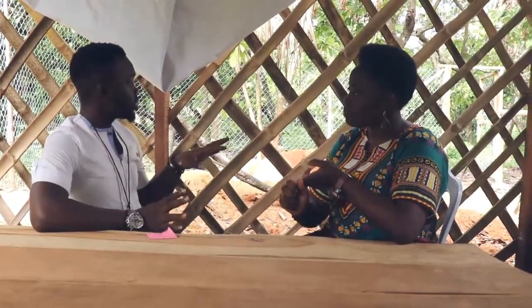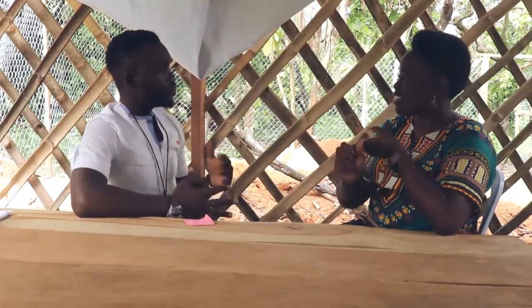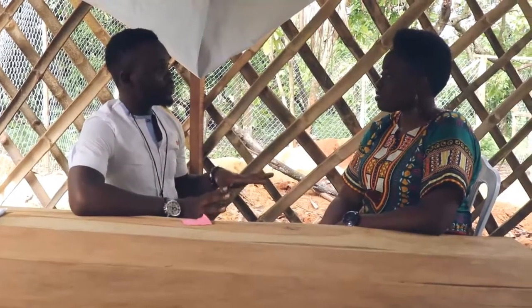So is that how you got this land? That's how everything started, getting the land, how we are here. It's through the head of women in the community. This is actually a space. She owns the plot, and she said we can have half of the plot for a particular period of time, and that's how we continue building up the relationship in the community.